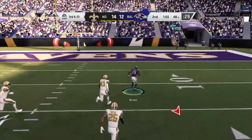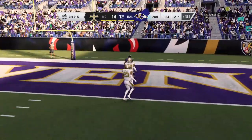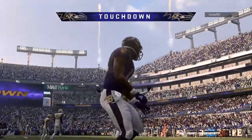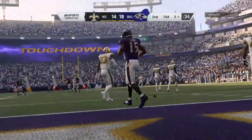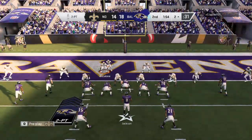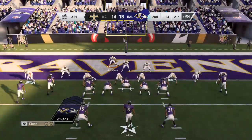Defenders giving chase, but I don't think they're going to get there, and all the way in for a Ravens touchdown. Hollywood Marquise Brown, 2 catches, 2 touchdowns here so far. And the Ravens have taken the lead.